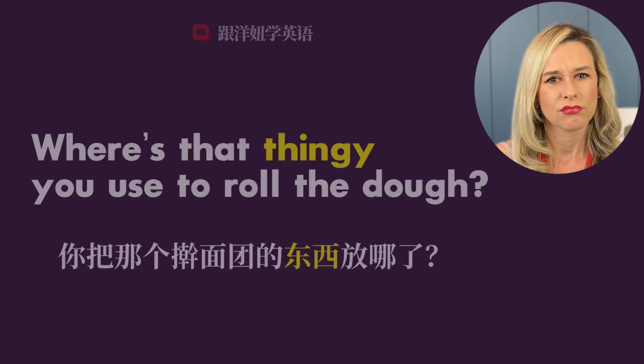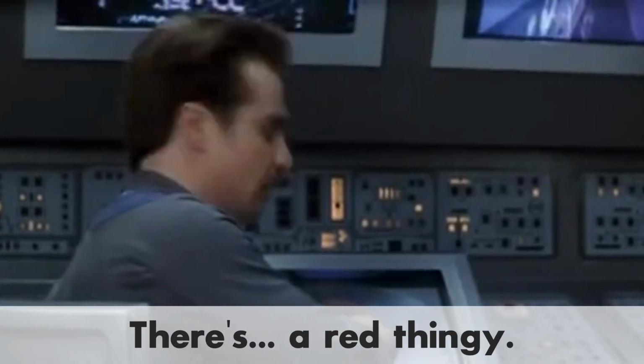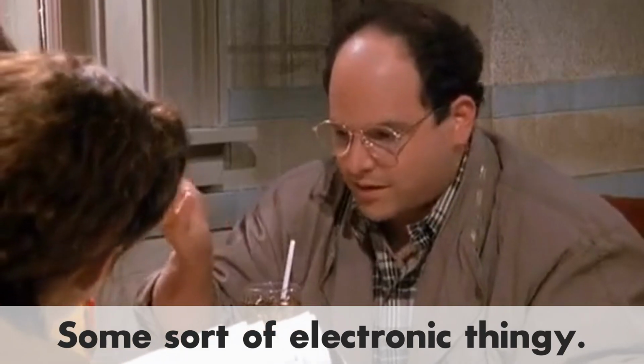Where's that thingy you use to roll the dough? There's a red thingy. Some sort of electronic thingy. Stuff.